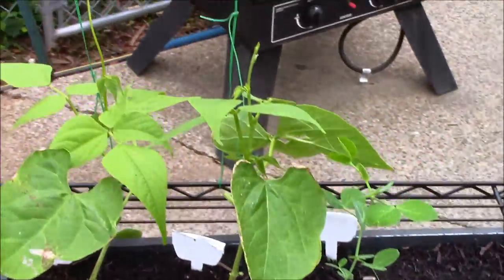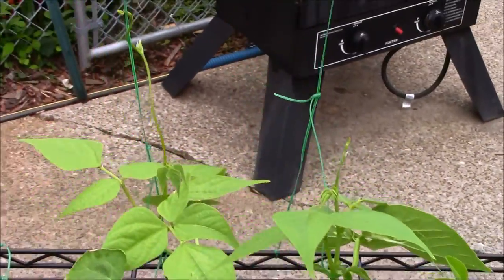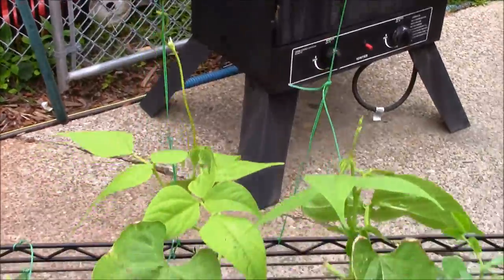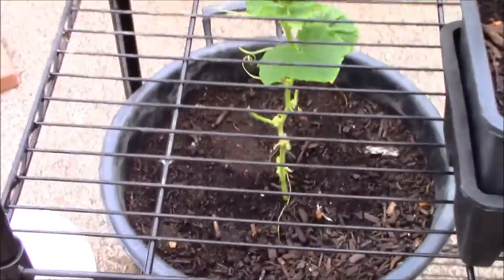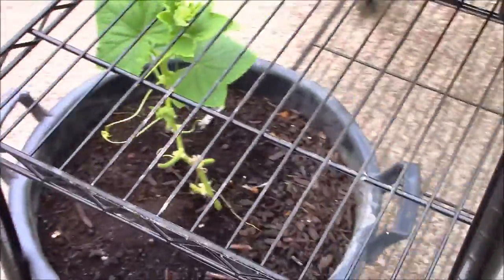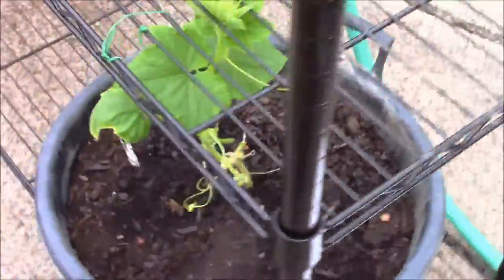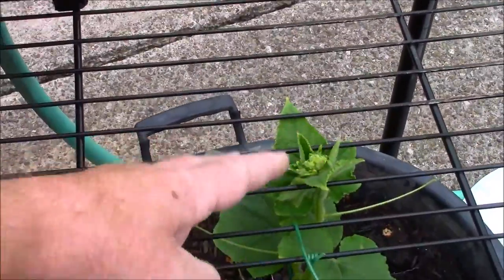There's the Garden of Eden beans. They're doing pretty good. I'm going to give this bed here a little bit of fertilizer. I got some nice organic stuff. I got rid of the pepper. I put that back in the bed. But I do have the lemon cucumber coming up. And I'm going to thread that right through this grate here. I'm going to bring it all the way up and loop it around that.